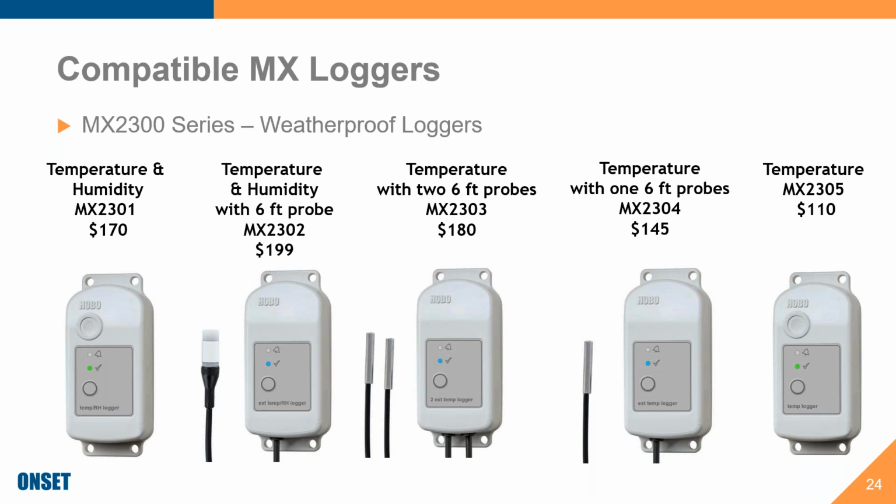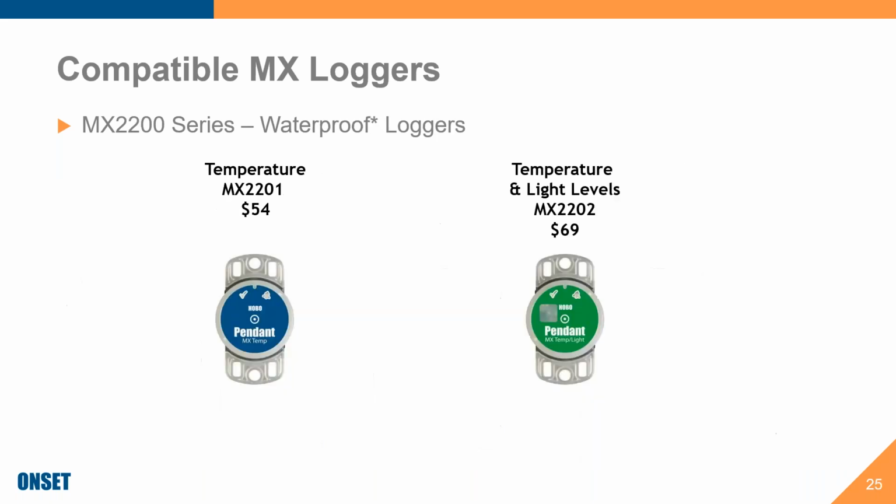But with that being said, if you do need to place them into other areas, you may want to look at our waterproof loggers. And you may say, well, why am I talking about the waterproof loggers for indoor applications? Well, it's a temperature logger that's $54. And if all you need is temperature, it's definitely a great example of how these can be used in tons of different environments.